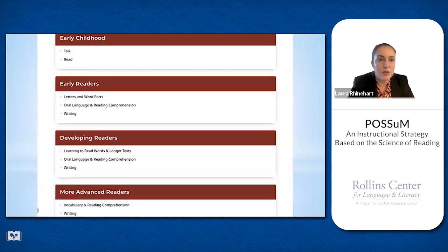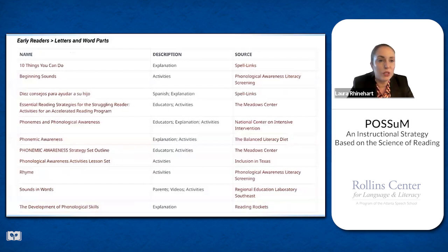And if you click on something like early readers and then letters and word parts, you'll see a bunch of activities on the left side, and then the description. There you'll see which activities are more valuable for parents and which ones are better for teachers, and where they came from. And again, there are also resources in Spanish here.